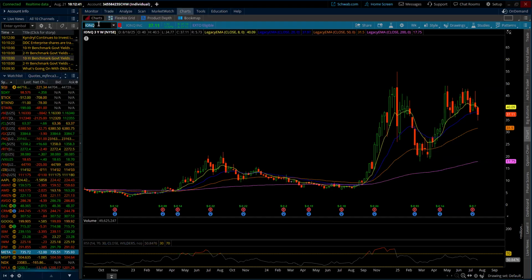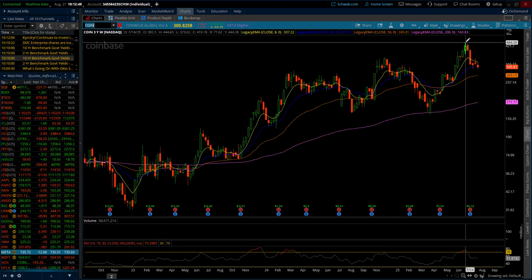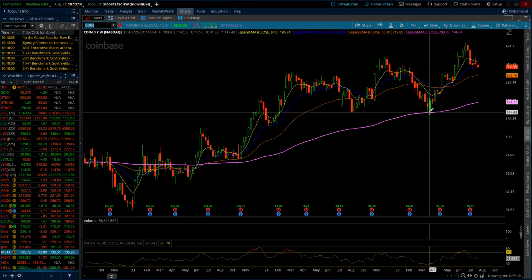Coin. Coin is the difficult one. Wow, made a new all-time high back in July. So this one gets pegged along with Bitcoin, obviously. And as Bitcoin rallies, it will rally. Bitcoin has now come off, well, basically about what, $8,000, $10,000 from its high, and that's going to pull this down.